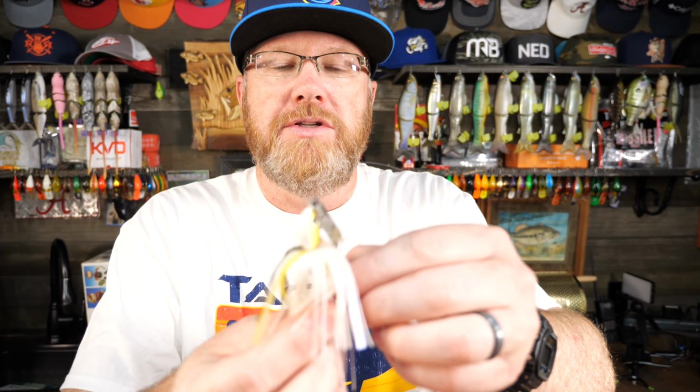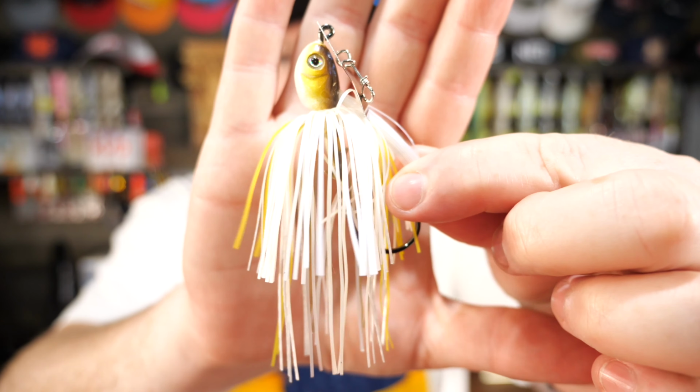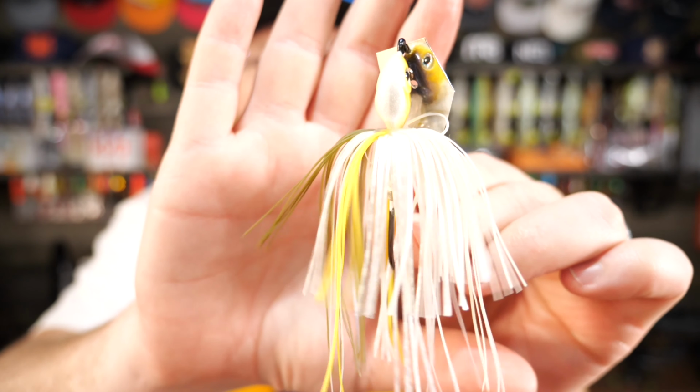I've got one buddy in particular who's a big tournament fisherman, and this is his go-to chatterbait. He prefers it over the jackhammer because he doesn't like paying the big bucks for the jackhammer, and he feels like this is incredibly effective. And I've got several of these that I've fished with as well, and it is a great chatterbait. If you're looking for something in the mid-price range, this is the one to check out.